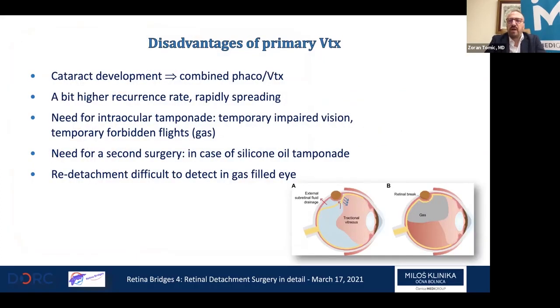Disadvantages of primary vitrectomy are cataract development, which can be overcome by combined phaco-vitrectomy. There is a bit higher recurrence rate, which is rapidly spreading. There is a need for intraocular tamponade, which temporarily impairs vision or forbids flights if gas is used, or a need for a second surgery in case of silicone oil tamponade. And redetachment is difficult to detect in a gas-filled eye for people who are following the retinal surgery.